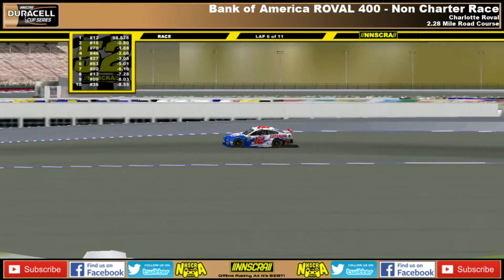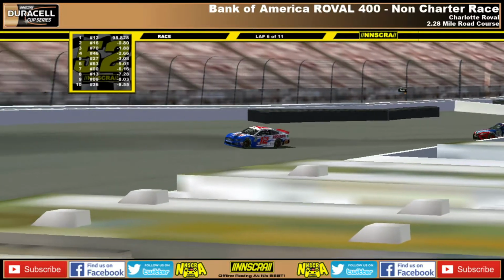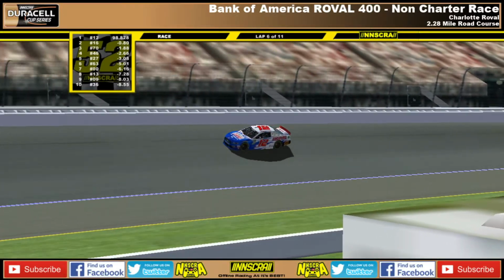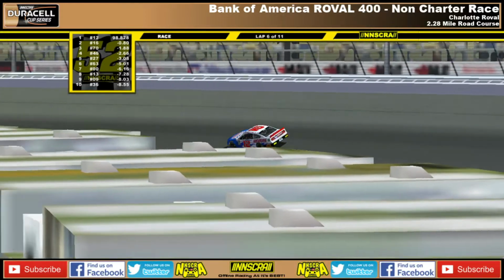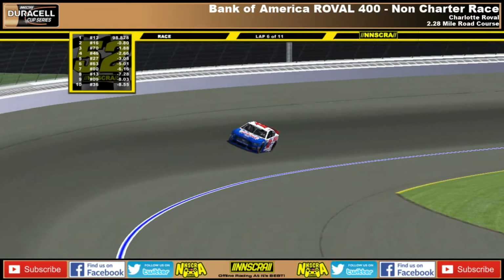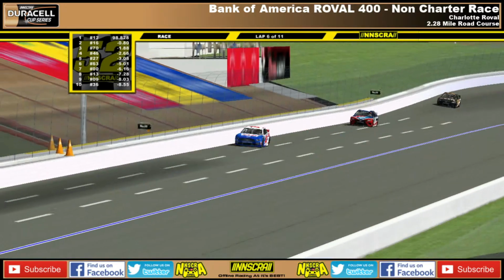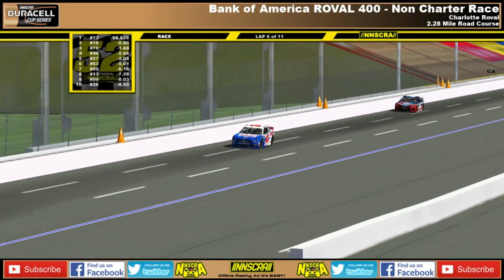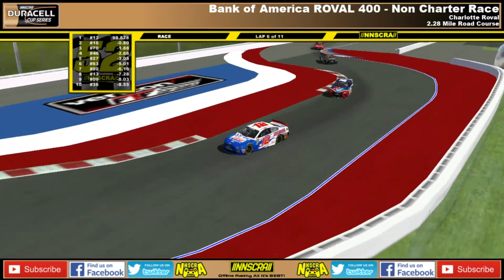It's been a while since we've really seen RJ Bishop up at the front. I keep kind of going back to his Michigan weekend, and I know that he had a career day there, but still would have liked to have taken the checkered flag in both cases. Finished runner-up in the non-charter race, and then finished runner-up to his teammate Adam Garcia when Garcia picked up his first career Duracell Cup Series victory.